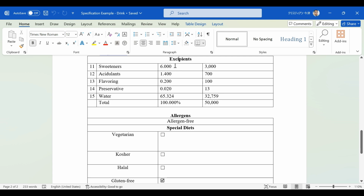In the inactive ingredients section or the excipient section, drinks usually will list sweeteners, acidulants, flavor, preservative if applicable, and of course, water. So these ingredients are the ones that give the product its deliciousness, or let's say the flavor identity.